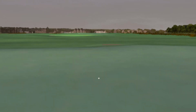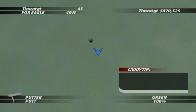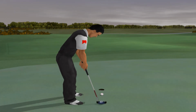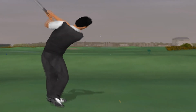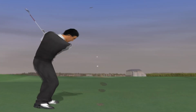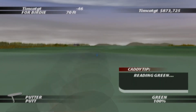Looks good. Should be safely on the green. That leaves a lot of work left to be done. Well, when it starts to slow down, this one's just going to wander off to the left. Beautiful putt. This one's right down the middle. You got luck on your side. This one should be a cinch. This should catch the back of the green. You just hit this and pray.